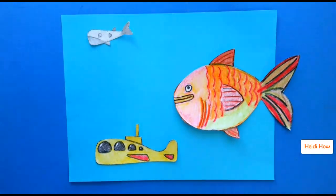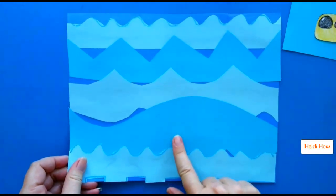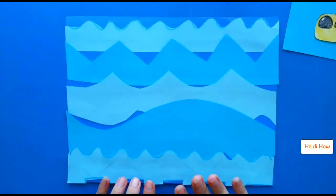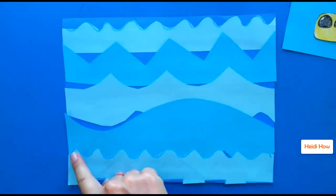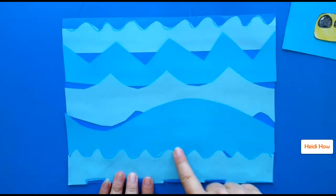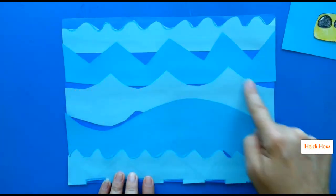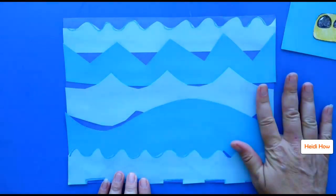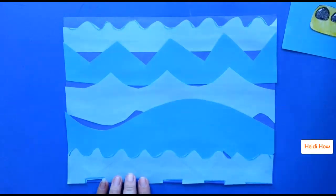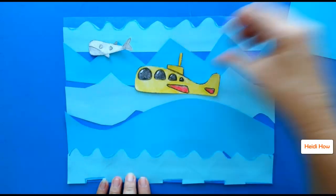If you want to make this an even longer lesson, you can look and see my Under the Sea lines collage that I posted previously. In this one, the children drew the different types of lines on blue paper, then they cut them out, and then they glue them down. This would make a terrific background for your Under the Sea.